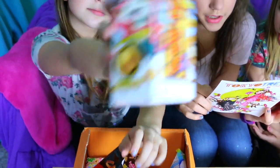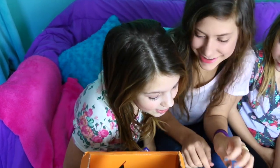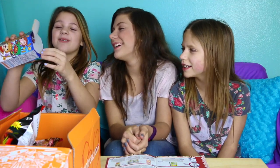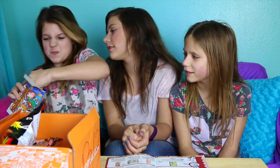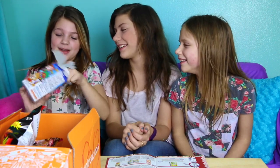Okay, I'm gonna pick this thing. Those are Yokai Watch Fortune Seal Namaste Curry. That's a very long name. It's like, hey, let's go to the store and get some whatever that is. I hate when you break it and it's just like another layer. Just punch it. Not like that. Okay, you said to punch it.